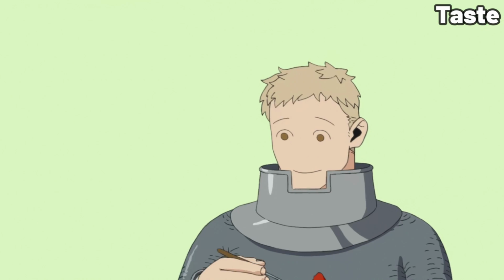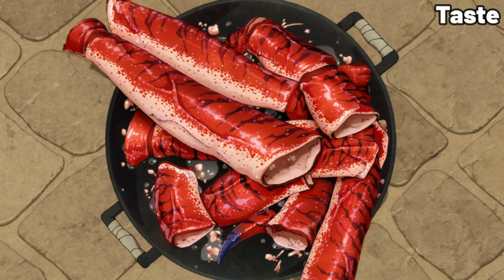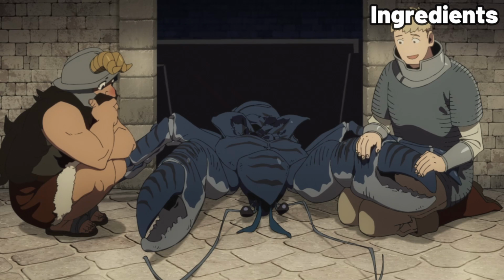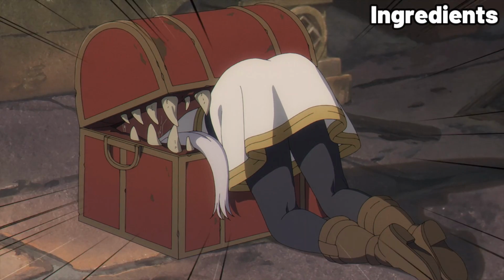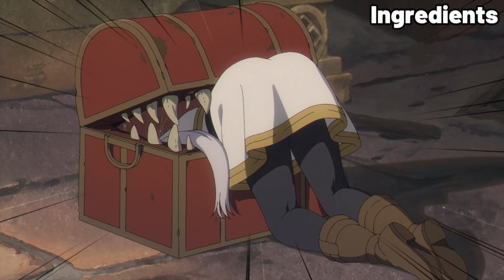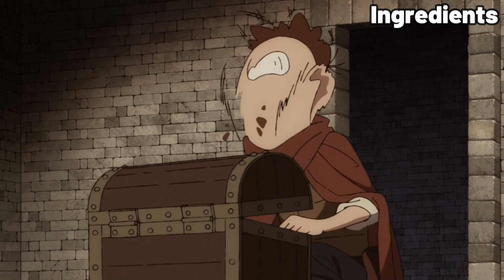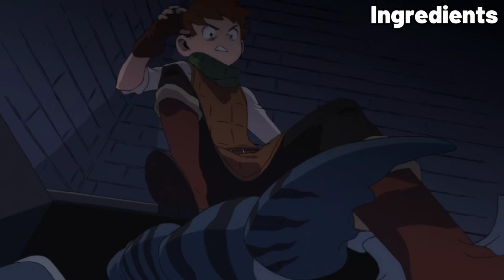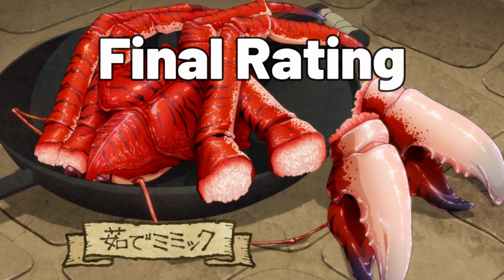There really isn't a lot to say about this dish since it's pretty basic, but it does give the impression that it's not very filling. I was actually surprised that in this world, mimics are actually crustaceans, as opposed to other series that have mimics just being treasure chests with sharp teeth and long tongues. The mimics in Dungeon Meshi are a lot more diverse with their mimicry, which is pretty cool. Though I'm not sure if it's easy getting your hands on them considering mimics are stumbled on by chance. The boiled mimic gets a final rating of C tier.